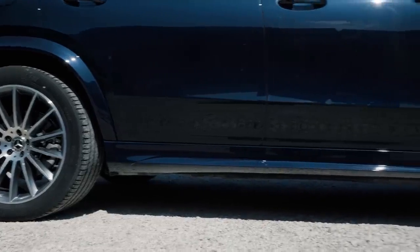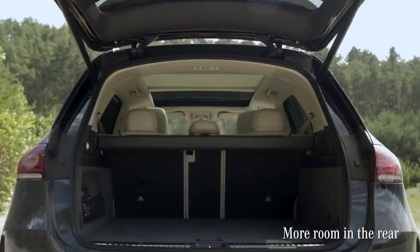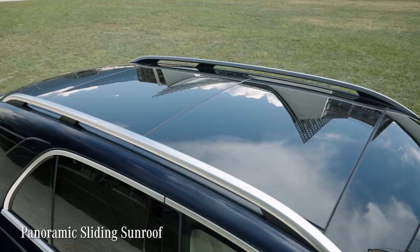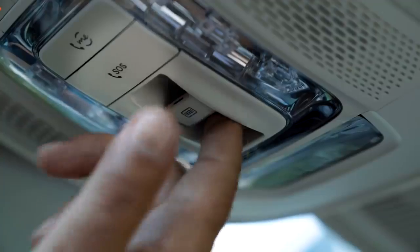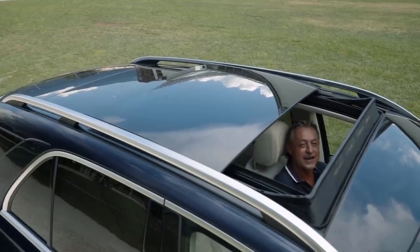The wheelbase is significantly longer than before, so you've got a lot more legroom and headroom in the rear. And of course, it's very flexible for any kind of stowage needs. Another cool thing, this sliding sunroof is the biggest sunroof that any GLE has ever had. I can already see the mountains we're gonna go to next.